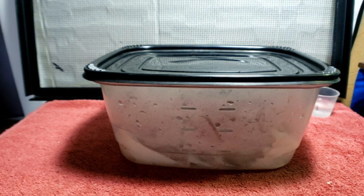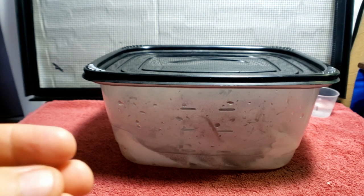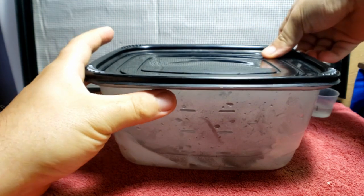Alright, so just under 15 minutes has passed. And normally I like to soak them or keep them in a humid hide like this for a little bit more. But since her stuck shed was really just on her toes, and it was already light from being in the humid hide for most of the night, I think this should be good. So we're going to go ahead, open it up, and see how we're doing.